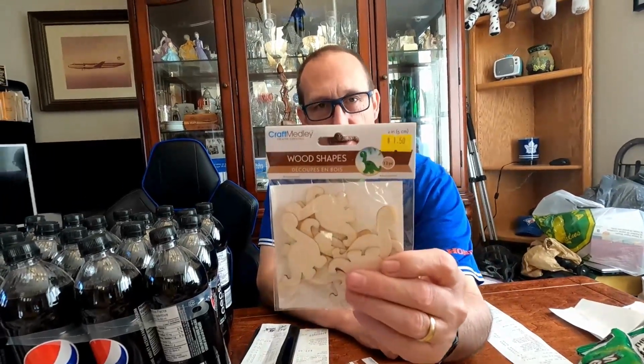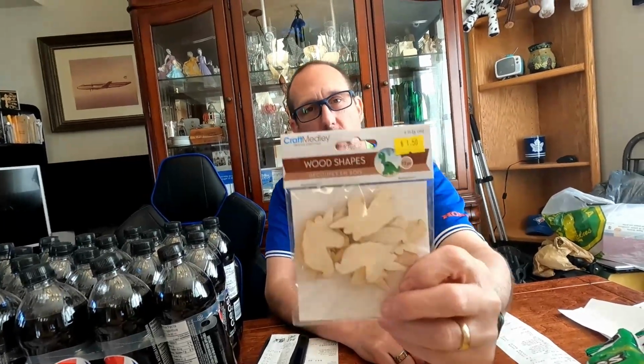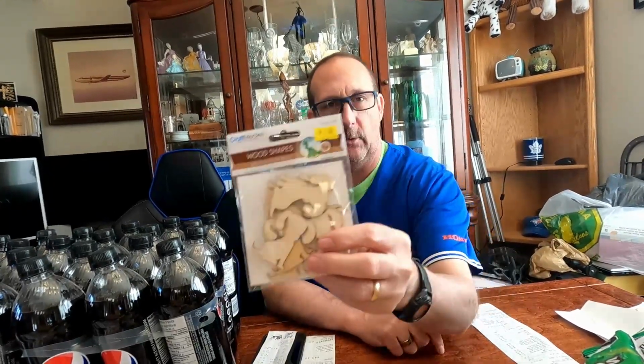Some wood things, $1.50. Dinosaurs. More dinosaurs, I think. No, those are birds and unicorns. Well, there's a picture of a dinosaur on it. It's the same dinosaur in each one. And then some doggies. That was $43.40 for there.